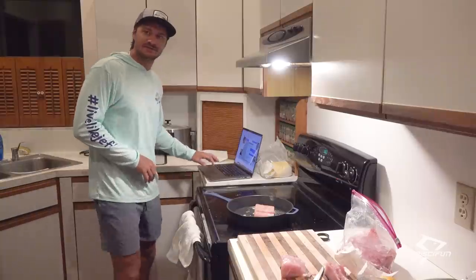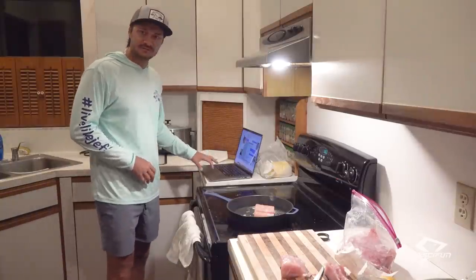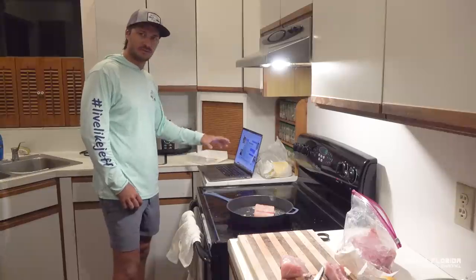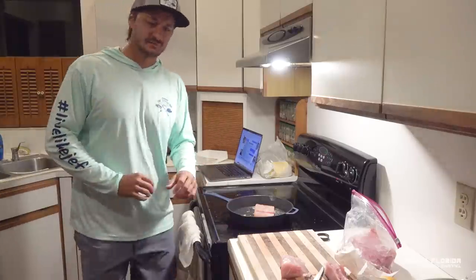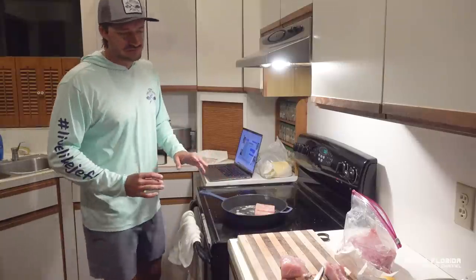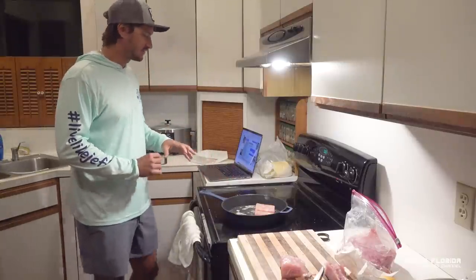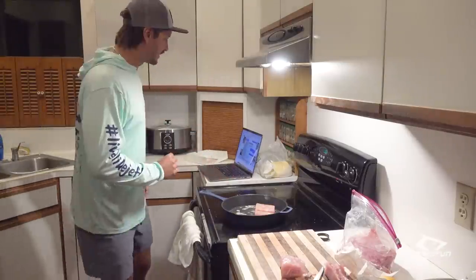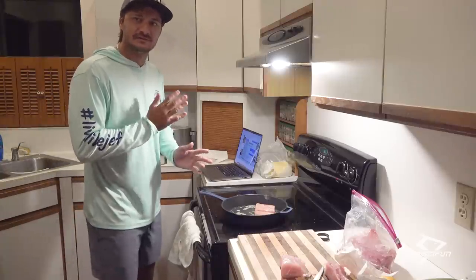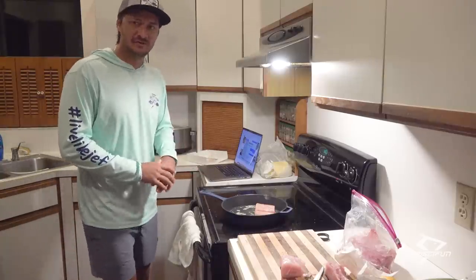Oh, and I have iMessage on my MacBook. That's why I'm using my laptop. Because I lost my phone, but I can still text everybody through my laptop. One of the great things about Apple. If you don't know, I'm a new Apple user. I've been an Android user my entire life, for like 13 years. And I switched to Apple less than a year ago and I'm never going back.